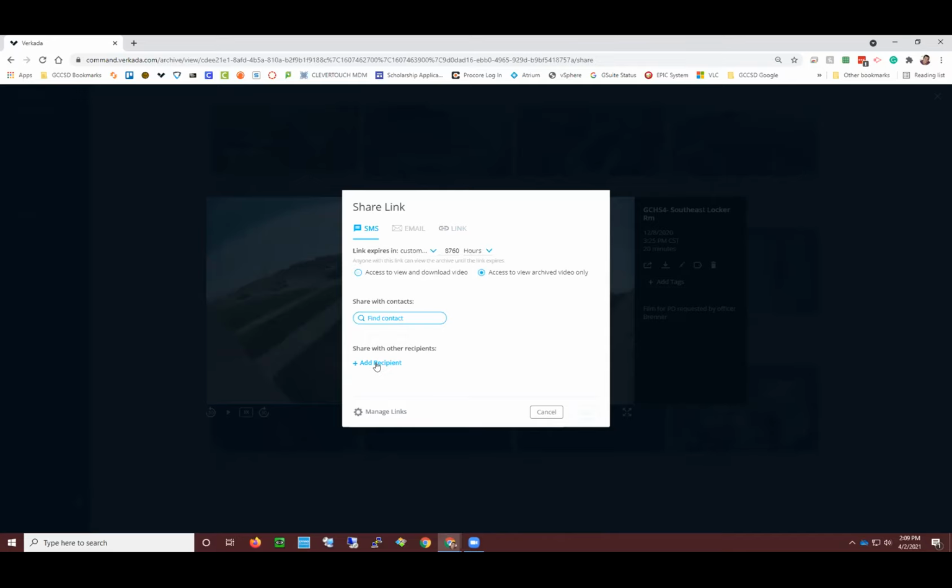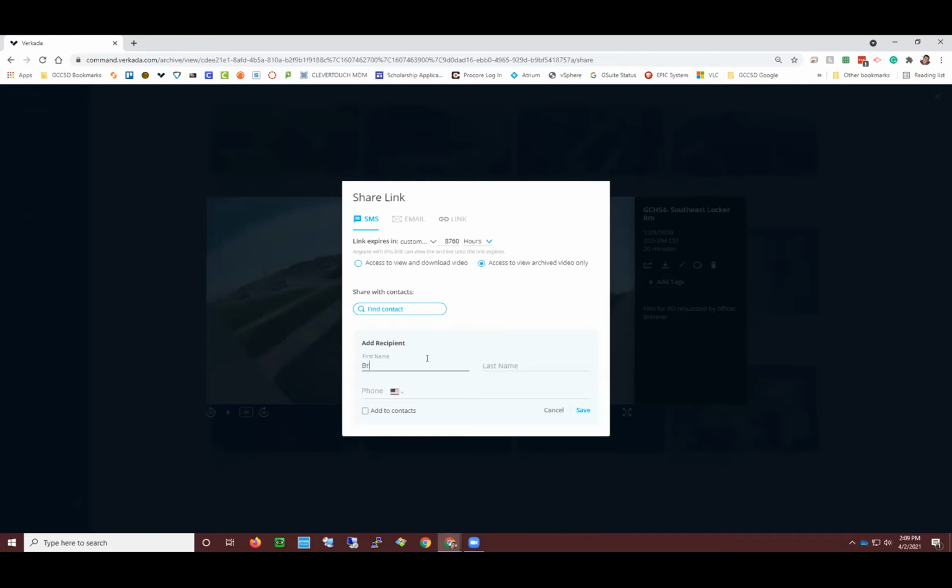Then I have to add a recipient. So just to add recipients, Brent Gerzema, and then I would give them their phone number. 386-3613, that's my office number. But if that were a cell phone number, that would literally send a text message to the person with that link, and they'd be able to click on it, and then on their smart device, they could watch the clip. Otherwise, I can do the same thing by doing an add recipient with an email.